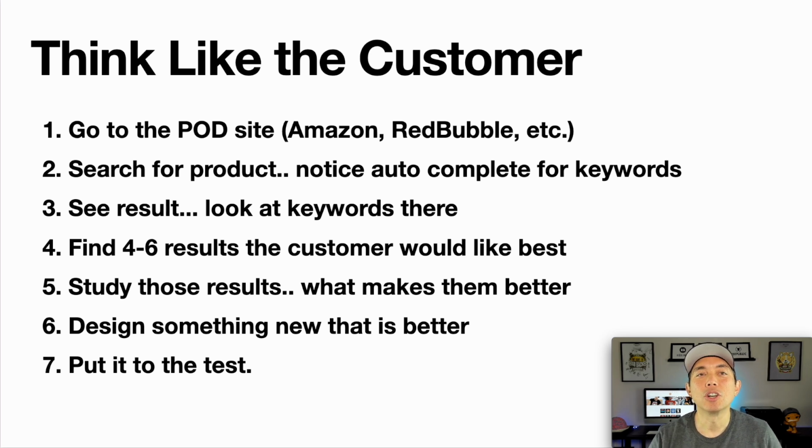So first, go to the PLD site that you're going. In this case, we did Amazon, but you can go to Redbubble or whatever. And then search for the product that you're trying to sell. So search for, in my case, I'm trying to make a funny beer t-shirt, right? So I'm searching for a funny beer t-shirt.